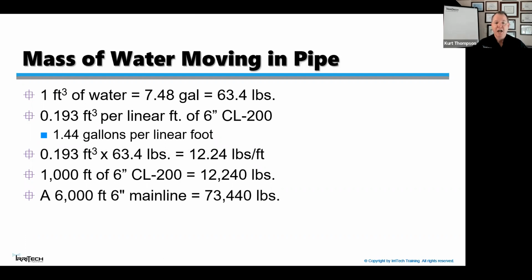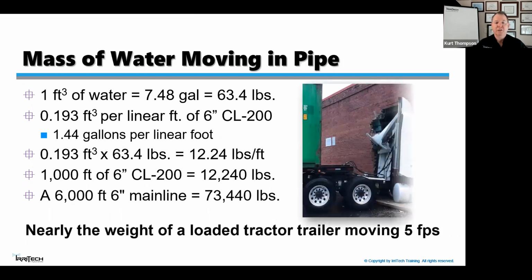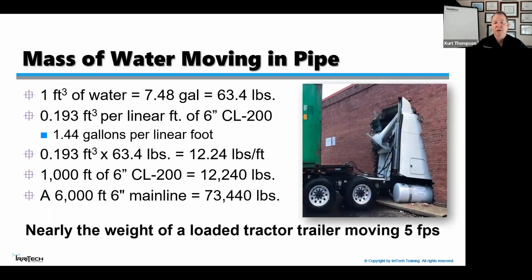So if you had 6,000 feet, now you have almost 75,000 pounds of weight moving. And that's almost the weight of a fully loaded tractor trailer rig, right? Moving at 5 feet per second. So there is a mass of fairly substantial proportion, depending on the diameter of your pipe and the length of your pipe.